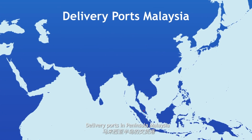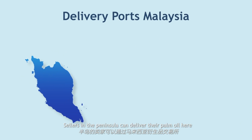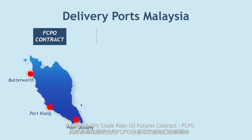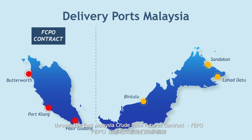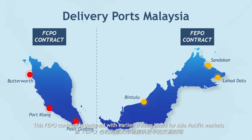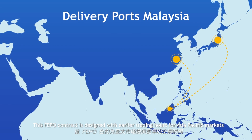Delivery ports in Peninsular Malaysia offer access to major markets around the world. Sellers in the peninsula can deliver their palm oil here through BMD's Crude Palm Oil Futures Contract, FCPO. Sellers in East Malaysia can sell and deliver their palm oil through the East Malaysia Crude Palm Oil Futures Contract, FEPO. This FEPO contract is designed with earlier trading hours for Asia-Pacific markets.